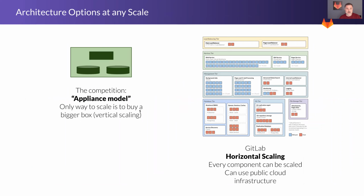Most of our competitors operate under an appliance model. So I'm talking now about the on-prem version of the application. Most of our competitors have this sort of appliance model where everything goes on one box. They give you a virtual appliance, and that sounds really simple and it works really well. The problem is that the only way to scale that is vertically, is to add resources and sort of have a bigger box, as it were.